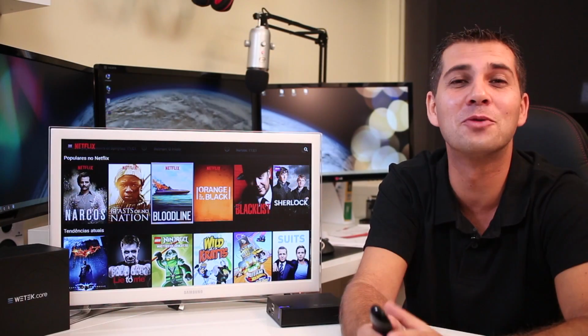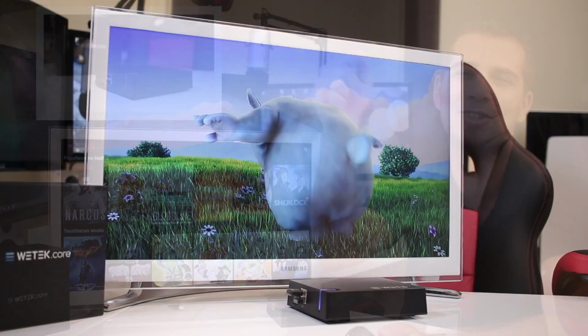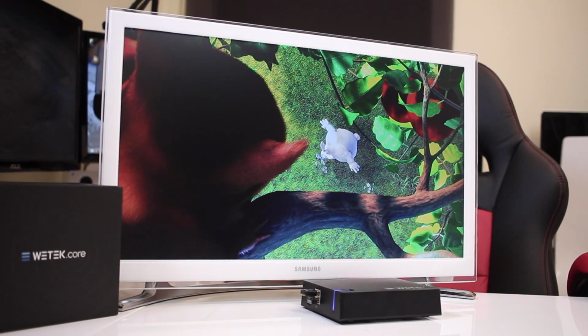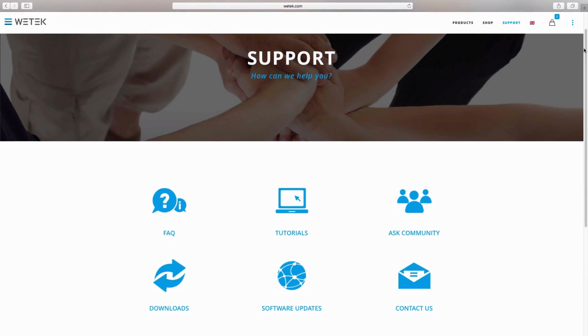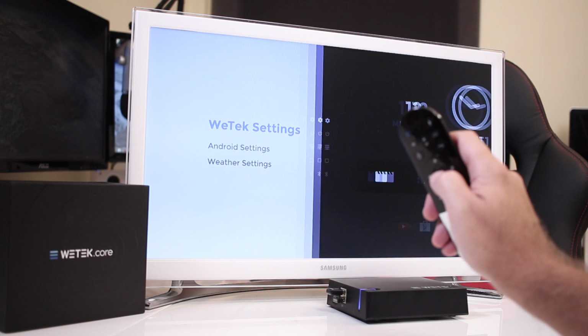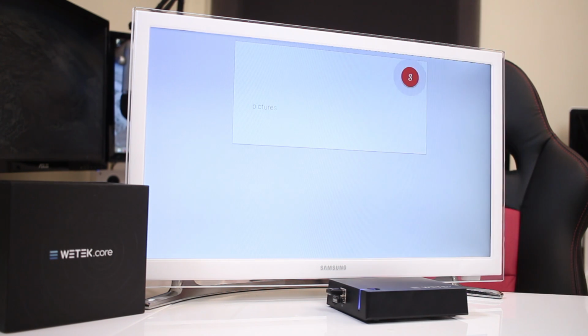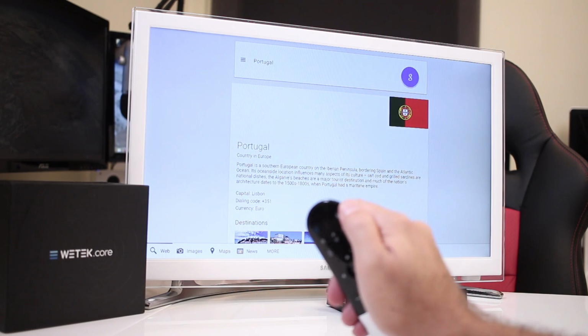Now, the Core can play Netflix up to HD resolution, it can play movies up to 4K using Kodi or other players. It has online updates. It has a great and fast support, running pure Android Lollipop 5.1.1 at this moment with the option to use OpenELEC. It comes with a wireless remote, which is not easy to find on a box.